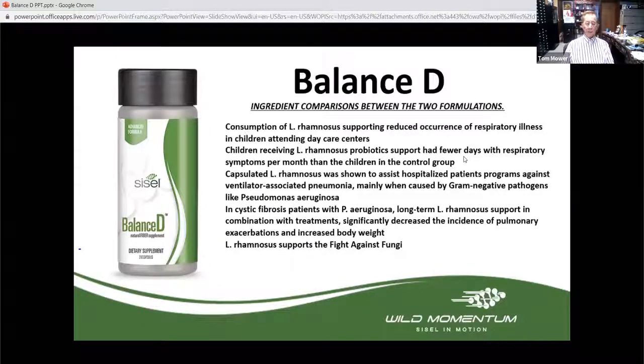So anyway, here we're talking about children having probiotics. They have fewer days with respiratory symptoms per month than children who did not. It's used to assist patients against, well, let's say ventilator-associated pneumonia, but that also covers Legionella, Legionnaire's disease, which is mainly caused by gram-negative pathogens like Pseudomonas aeruginosa. And Pseudomonas aeruginosa is a type of bacterium this really controls, but when it gets out of whack, if you have a genetic inheritance that's been passed down to you in your family, a Pseudomonas infection triggers multiple sclerosis. But if you have the gene and you never get a Pseudomonas infection, then you never get multiple sclerosis.